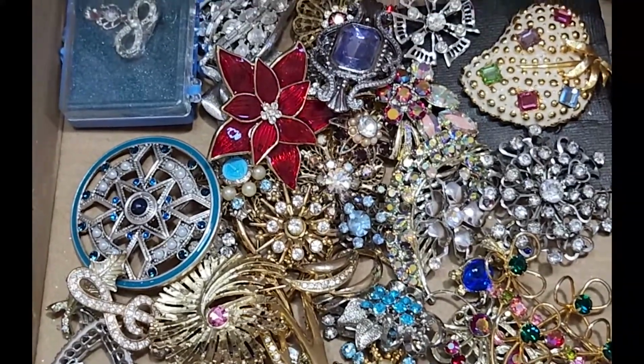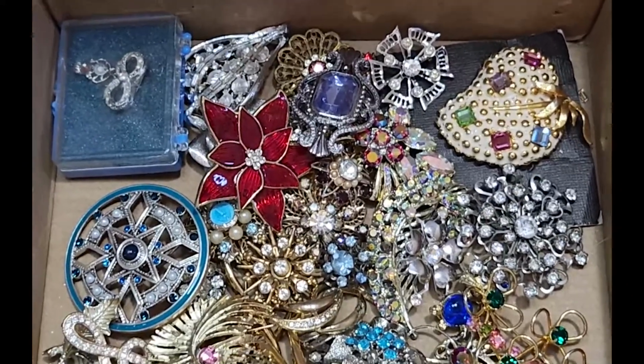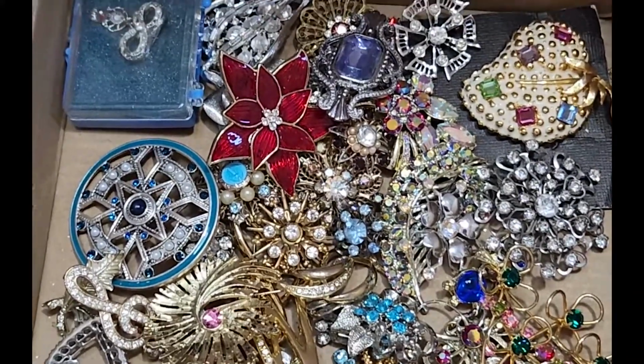There's no name brands in here, but they're all rhinestone brooches. And I just really couldn't pass it up. I ended up paying $19 for it. It was on auction. There's some pretty stuff in here.